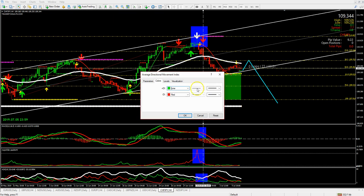Let me show you here. I have the plus in lime, the negative in red, and I like to use the second thickness. And make sure your style is white, which is the momentum. And I like to have the 4 thickness in there. The period, just leave it as normal, which is the 14 last candles, and that's it.